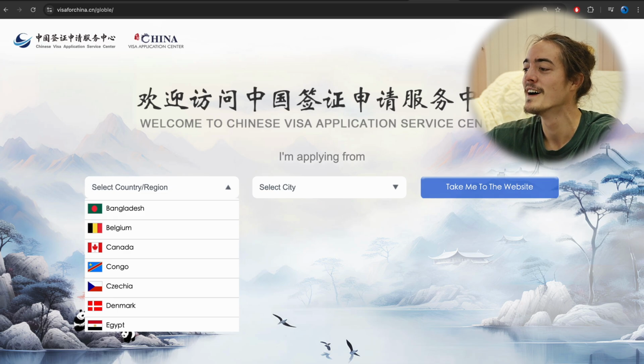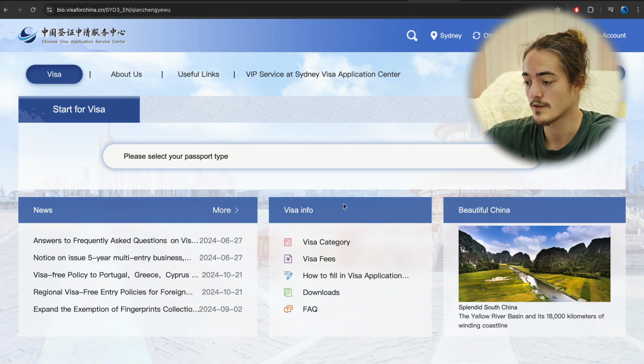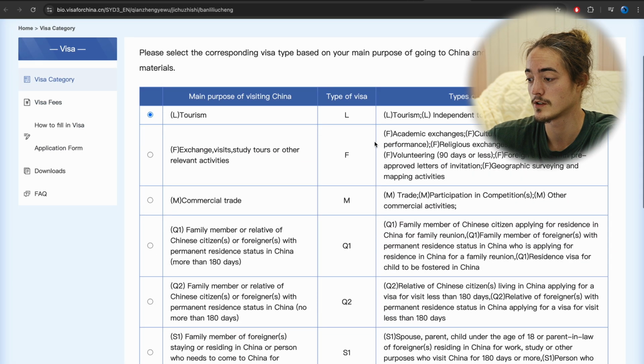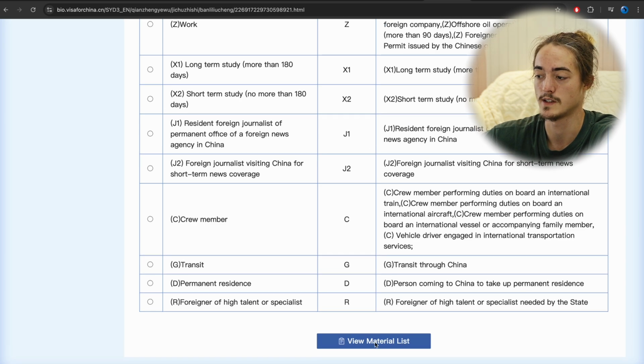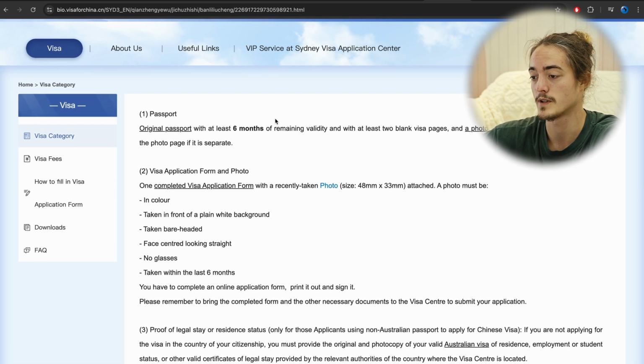Okay, now this website here is pretty much self-explanatory. If you check out the visa category section, then you pick the L, the tourist visa, if this is what you're interested in, and then view material list. So it's like a checklist, a to-do list. And we'll just go through it together and I'll explain each and every point.